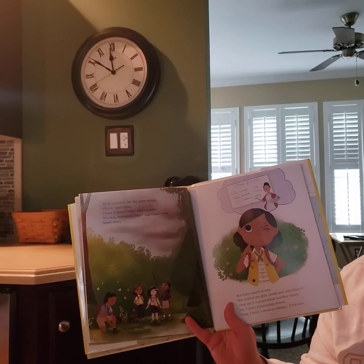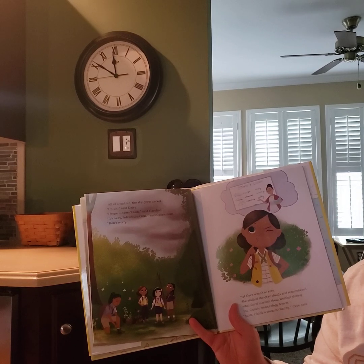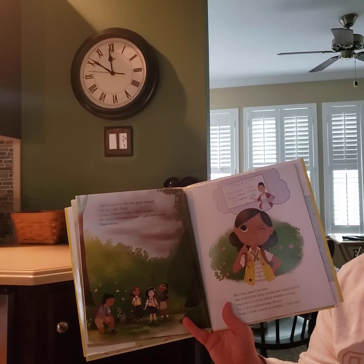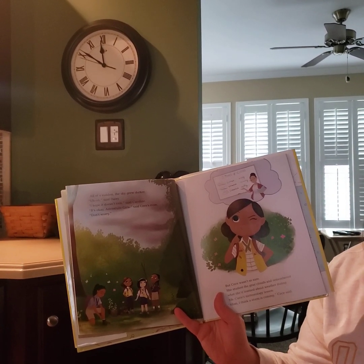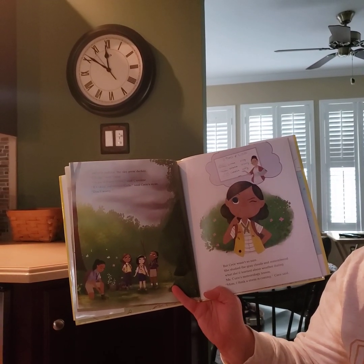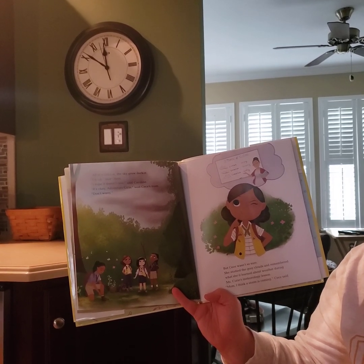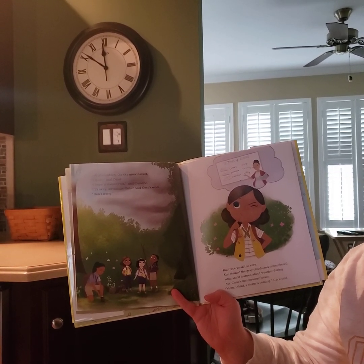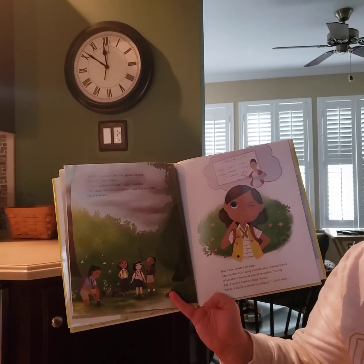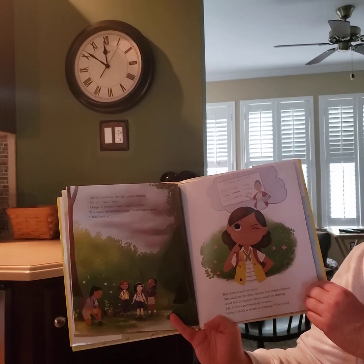All of a sudden, the sky grew darker. Uh-oh, said Daisy. I hope it doesn't rain, said Caroline. It's okay, adventure girls, said Cece's mom. Don't worry. But Cece wasn't so sure. She studied the gray clouds and remembered what she had learned about weather during Miss Curry's science lesson. Mom, I think a storm is coming, Cece said.